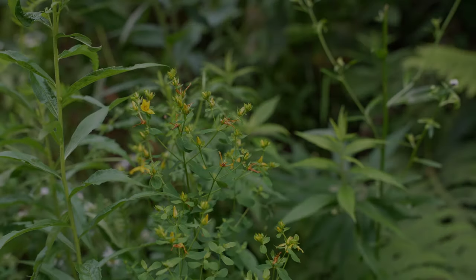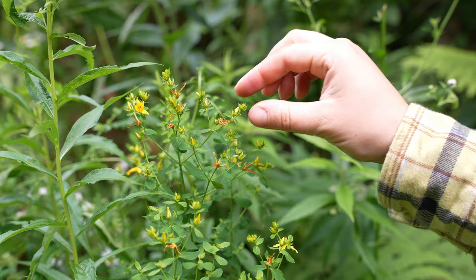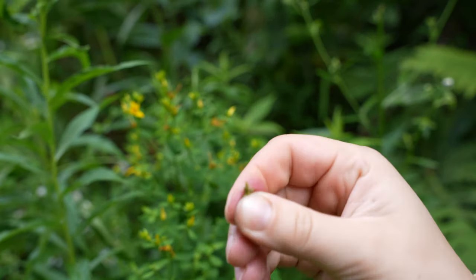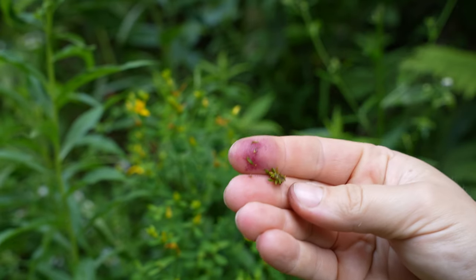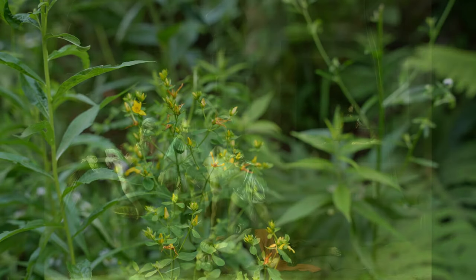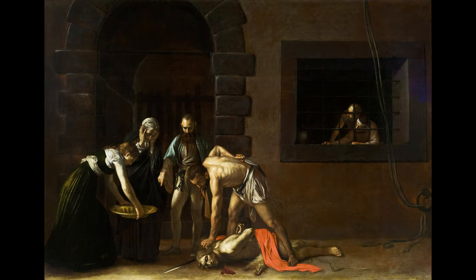The second key identifying characteristic of St. John's wort is that if you crush the flower buds, your fingertips will turn a deep red. This is said to be the blood of St. John, because this plant is said to have been created when the blood of St. John the Baptist fell on the ground after he was beheaded.